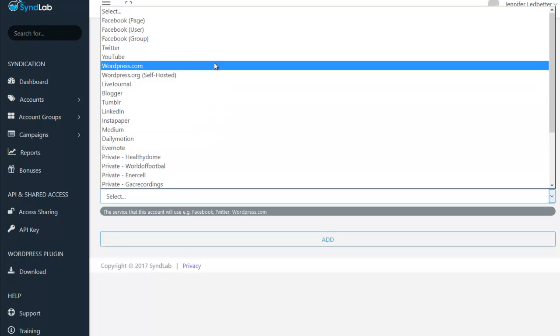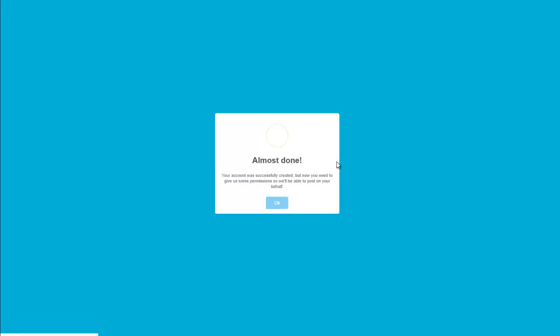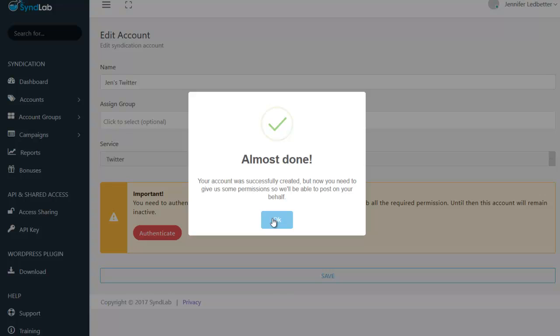So say you want to add, I don't know, your Twitter account. So you'd add that in, name it, I don't know, Jen's Twitter, whatever. It's for your own use, so you know what the account is, and then you just click add, and it's going to pop up, and you just follow the directions. Click OK, click the next box, and then bam, it's done.